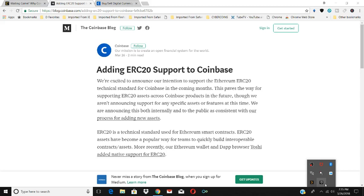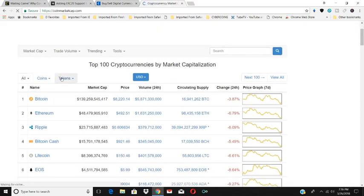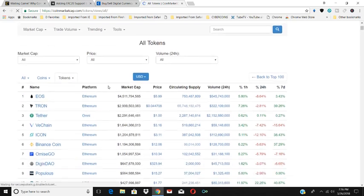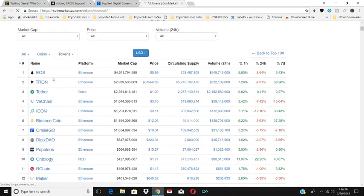For those of you guys that are wondering what are ERC20 tokens, they are the tokens based on the Ethereum network. ERC is a technical standard used for Ethereum smart contracts. And I don't know if you guys use CoinMarketCap. Let me see if I can go there real quick. CoinMarketCap. If you click here on tokens, you can see the full list of ERC20 tokens that are available. The one that has the most value is EOS.